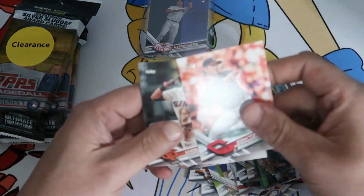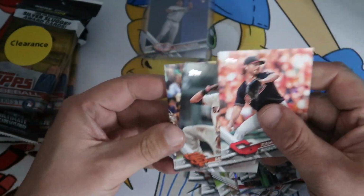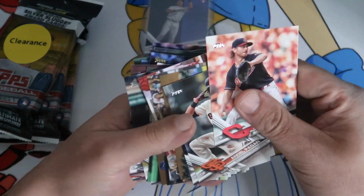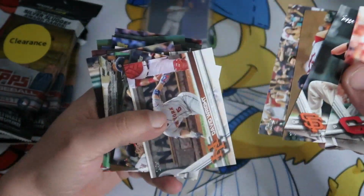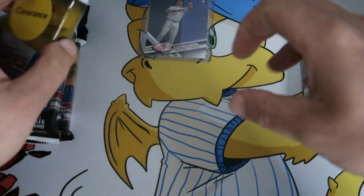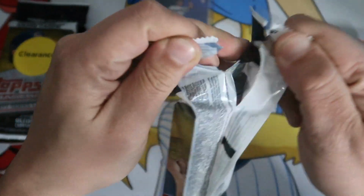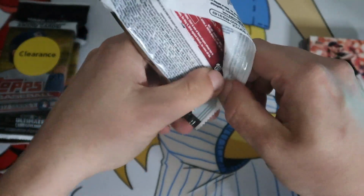So there you go, Aaron Judge first pack. I never really finished the pack, I don't think. Did I? Yep. Okay, moving on to the second pack. That'd be crazy if I hit an Aaron Judge in every one, that'd be great. I doubt that's going to happen, though.